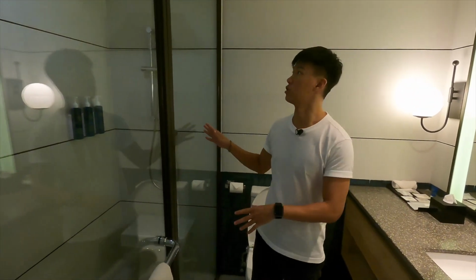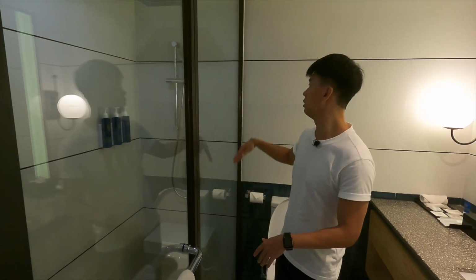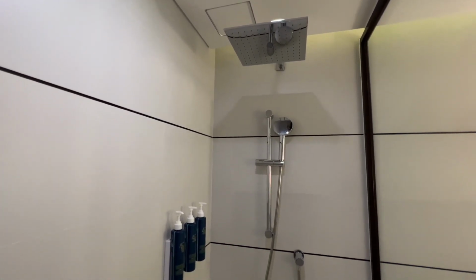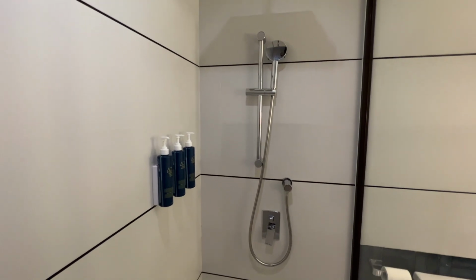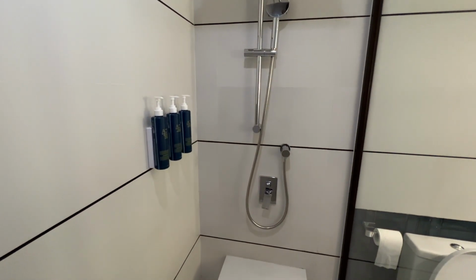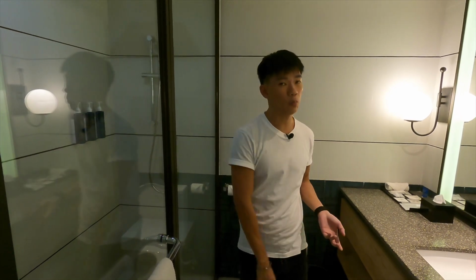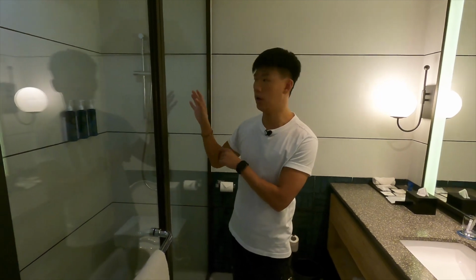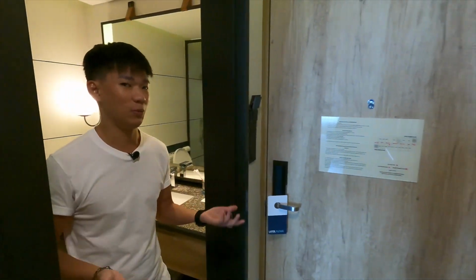Right opposite this whole vanity area is a standing shower. It's separated by this glass, with a handheld shower there, and also the rain shower on top. The amenity they use is actually the standard Four Points kind of thing. So they don't have those small bottles where you can bring home or request for more. It's just a big bottle stuck on the wall. If you want, you can think of a way to tapao home or something.